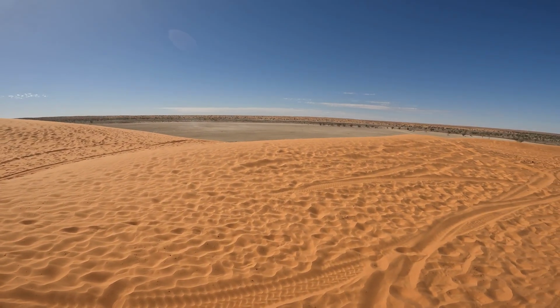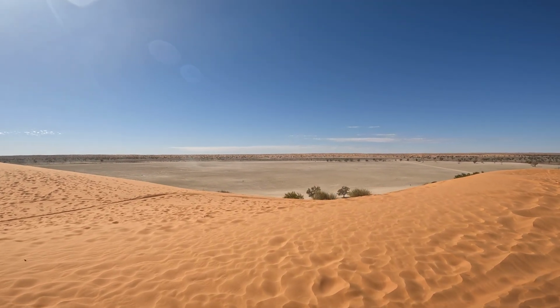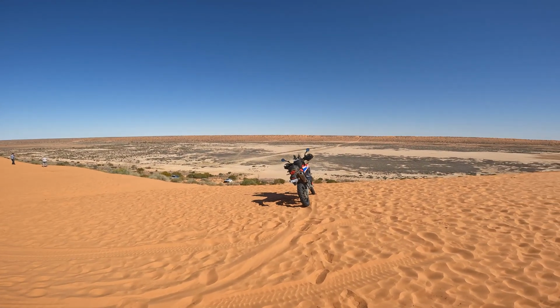Big flat salt plain over there. Pretty sure that's where they would have had the Big Red Bash there. There's a few people out today playing around. It's got some revs now, I can hear it.